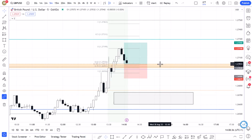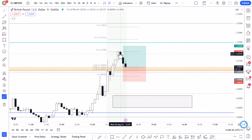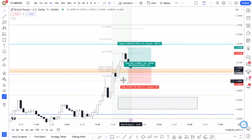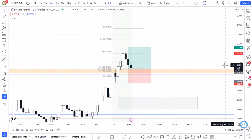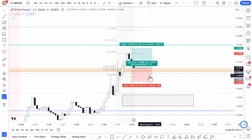And here we've got a fair value gap in conjunction with an institutional price level at 1.27 and a weekly key level here as well. Now price has pushed above it and closed quite strongly, and it's looking to retest. So I've got a confluence here of a weekly level, an institutional price level, a fair value gap and Fibonacci retracement. And from those I have created this trade plan for a little scalp.